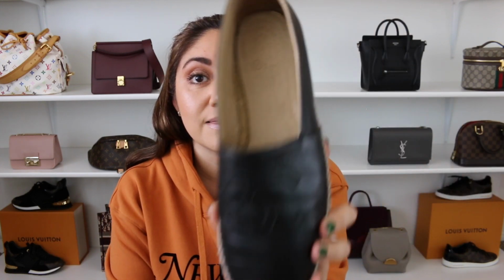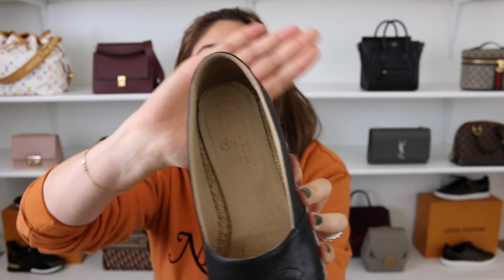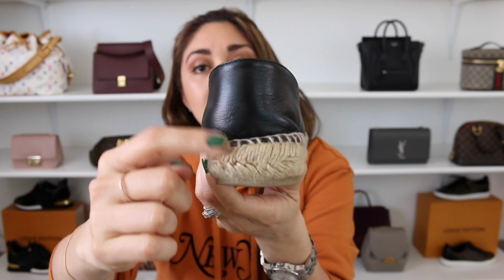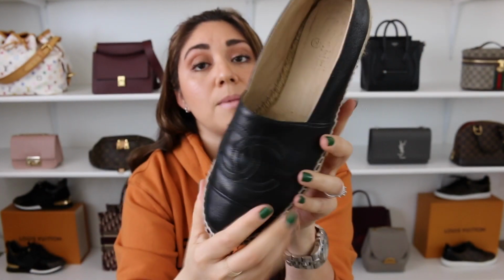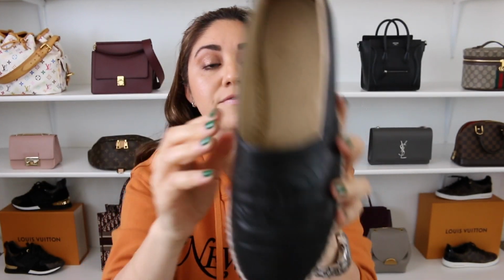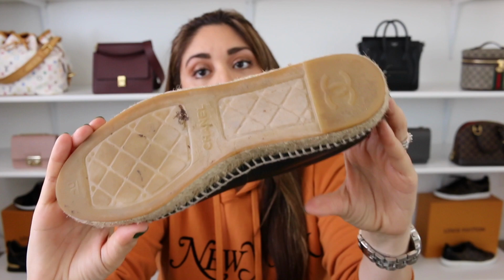So I submitted these shoes. Now these shoes are a lot more worn. I've had them for a lot longer, and the back is a little bit wrinkled, definitely a lot more than the previous ones, but remember, these are all leather, those are all fabric. Even the inside looks kind of beat up, and the bottom. So I submitted them just like this.